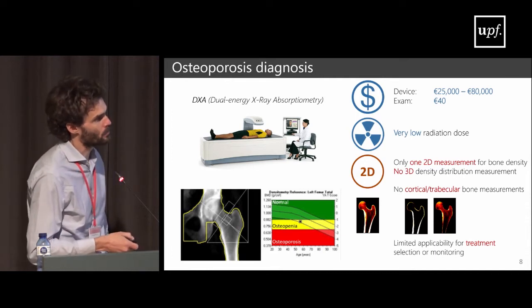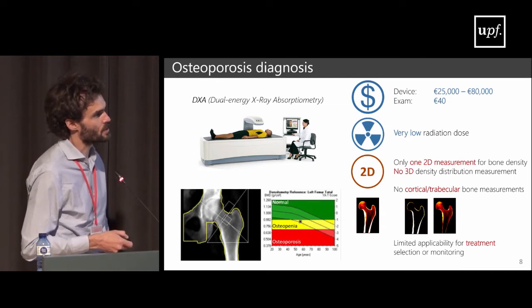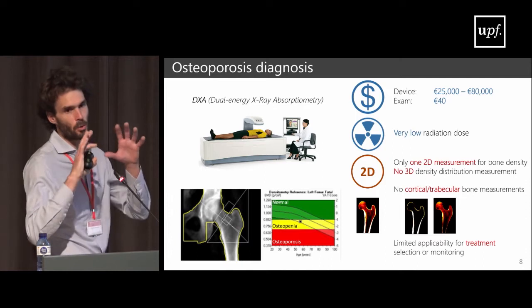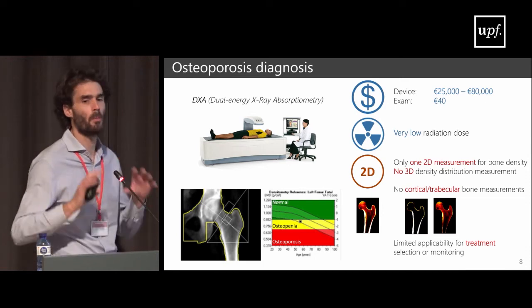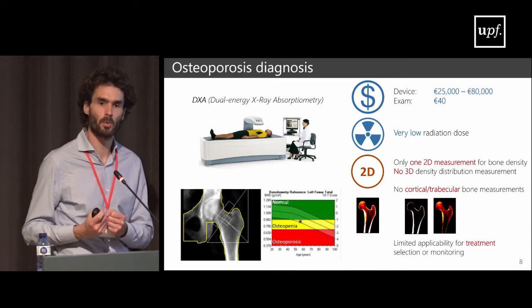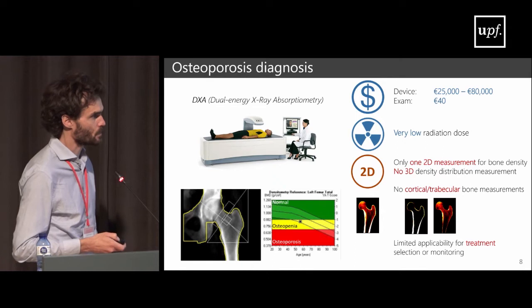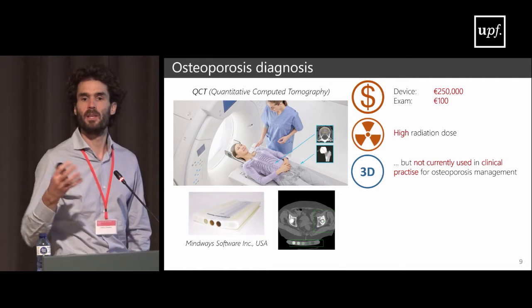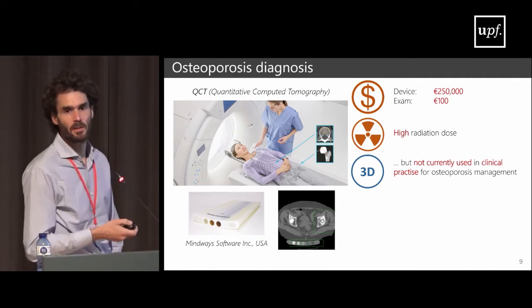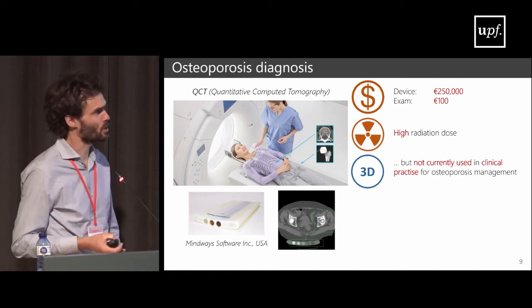If you look at a cross-section of the femur, you have this dense layer, which is the outer bone, the cortical bone, and then on the inside you have this spongy bone, which is the trabecular bone. Both compartments are important for the strength of the bone, and with DEXA you don't have access to that information. So if you would like to have this information in daily clinical practice, you could use CT, right? Because with CT you can have a 3D analysis. You could measure the cortical bone. You could measure the trabecular bone.